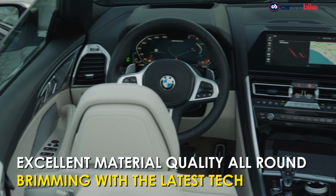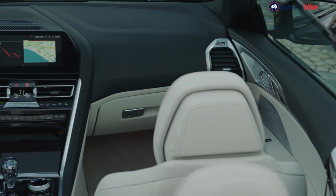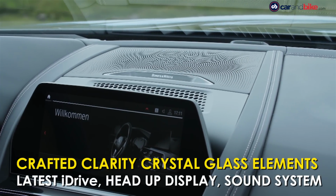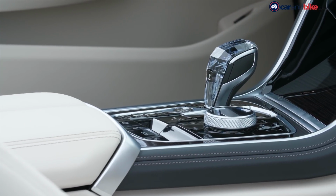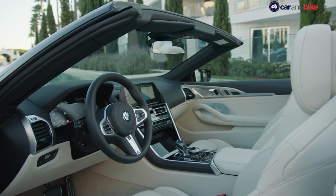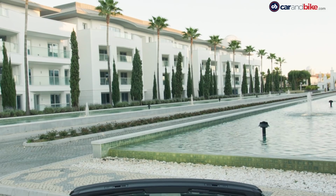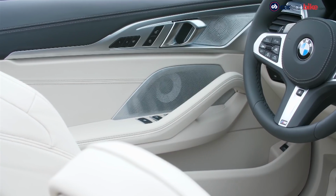Material quality, equipment, and yes, even the gadgets are a step up for sure. Virtual cluster, head-up display, bigger touchscreen with the latest iDrive 7.0, and the latest in connectivity and sound systems. Harman Kardon is standard, Bowers & Wilkins Diamond Surround is an option. The start-stop button, gear shifter and iDrive controller are finished in glass like we saw on the X5 and X7, but this is the first non-X model to get what BMW calls crafted clarity. The dash and door panels are all wrapped in leather. The car certainly exudes quality and class.